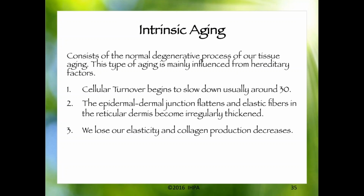So let's talk more about extrinsic aging. So again, these are internal factors that consist of normal degenerative processes of our tissues, our skin, our cells within that tissue aging.